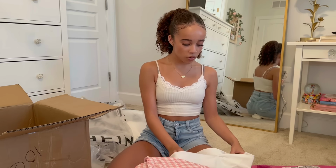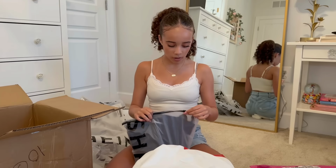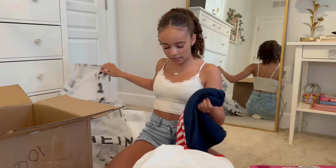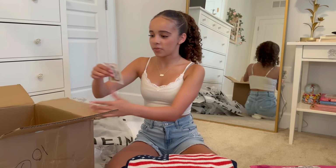Oh, this is cute too. It also looks like the Brandy one. That's so cute. I love it. Oh yes, this is what. This also is like the Brandy sweater that has the American flag on it in the blue. That is so cute. Oh, we got another piece of jewelry.